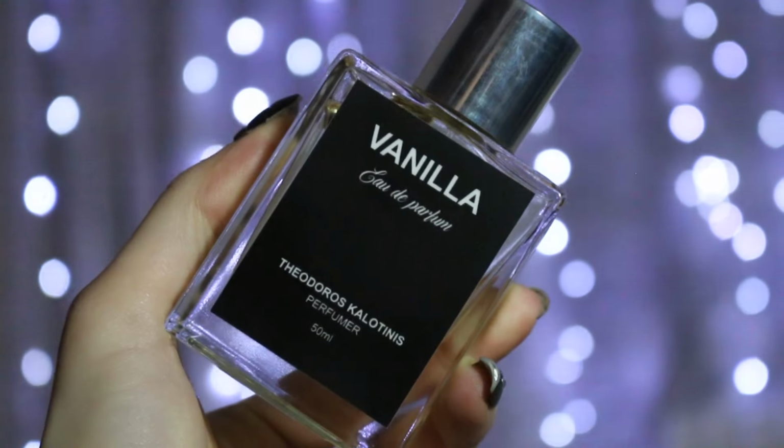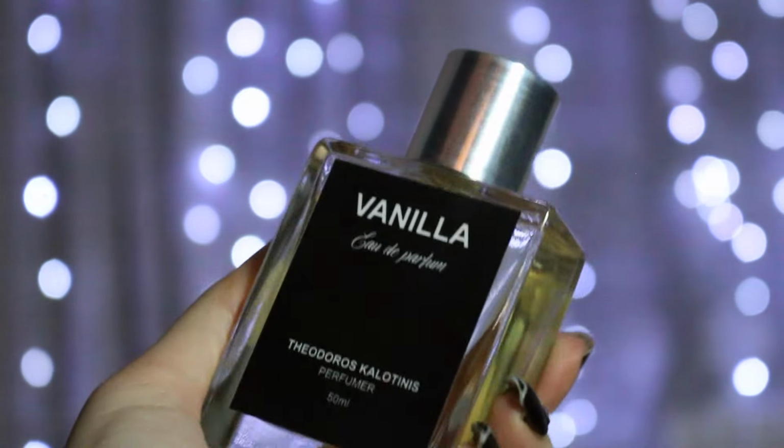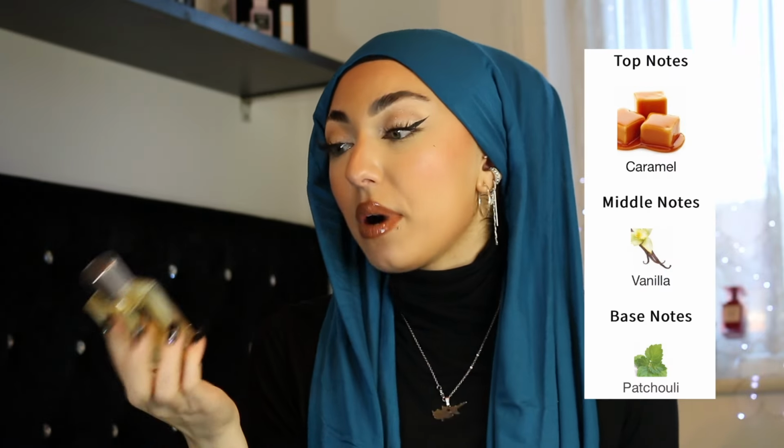And the last one I'm going to talk about, Vanilla. This is actually my scent of the day today. I'm wearing this one today. First of all, I was a bit afraid to get this because I have so many vanillas in my fragrance collection. Half of my collection is vanilla, so I was like, is this going to be redundant? Especially with the name Vanilla, you think that might just be all it is, but it's not.